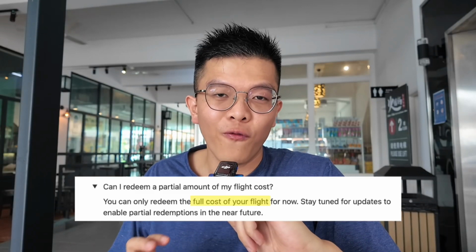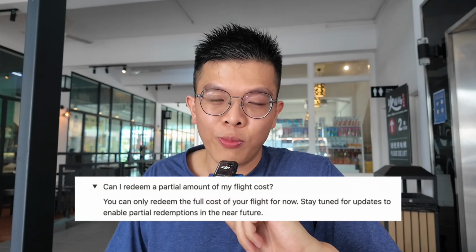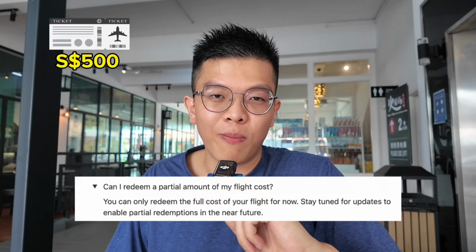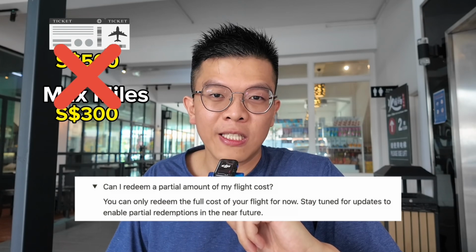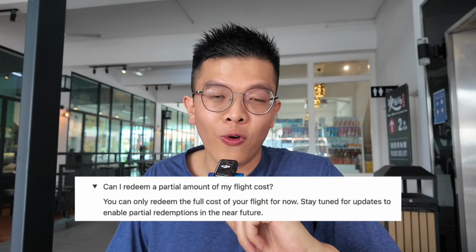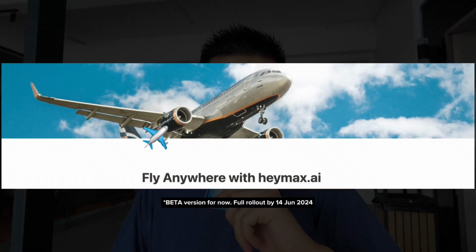And as of the time of recording, you can only redeem the full value of your flight invoice, so you cannot make partial redemptions. Which means if your flight ticket is $500 but your max miles value is only $300, you are unable to process it. But maybe in future, heymax will roll out a partial redemption feature. And the good news is, by the time this video is out, Fly Anywhere with heymax will be already live. So go and redeem your max miles at 1.8 cents per mile with Fly Anywhere with heymax.